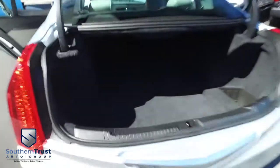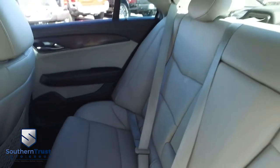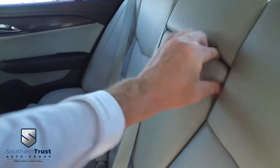Let's go inside your beautiful Cadillac. Plenty of room for a weekend or a week-long getaway. Massive cargo space. Let's check out this beautiful interior. Wow, look at that beautiful leather. Doesn't get any better than that Southern Trust cheddar. No rips, no stains, no tears. Southern Trust. HD clean machines.